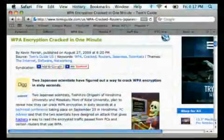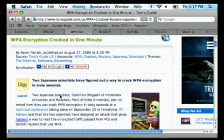And one piece of bad news here for people that are still using WPA. We know a little while back that they were able to crack WPA, but it would take like 15, 20 minutes, a little bit of time. Which oftentimes is too much time. By that time, whatever device is gone, and you can't get to it. Two Japanese dudes have figured out how to crack WPA encryption in 60 seconds. Keep in mind, it's only the TKIP version, which is Temporal Key Integrity Protocol. But 60 seconds, that's ridiculously fast.